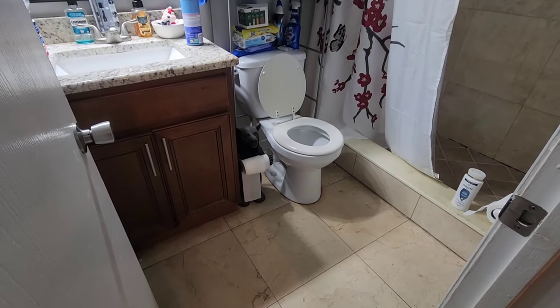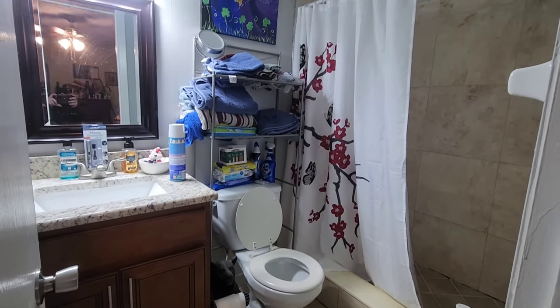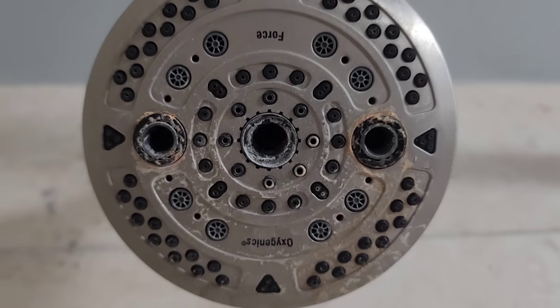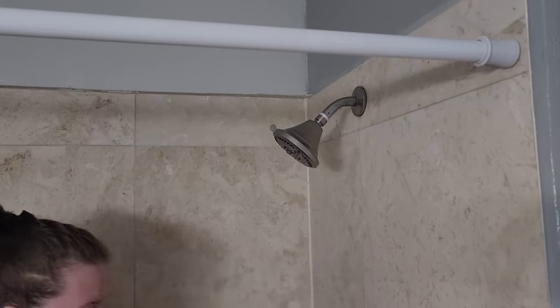By the magic of editing, we are into the bathroom. It is the next week. At first glance, this bathroom is not that bad, but there were some areas like the grout lines and everything that really needed a good scrubbing. This faucet, or shower head, really needed good cleaning. But this is why I ask for photos when people message me, this kind of gave me an idea.